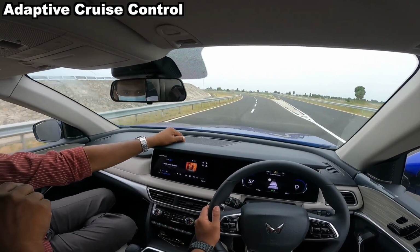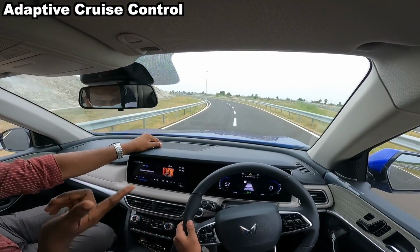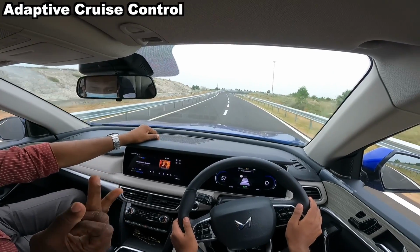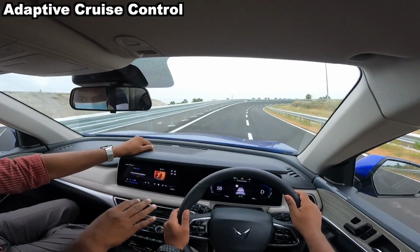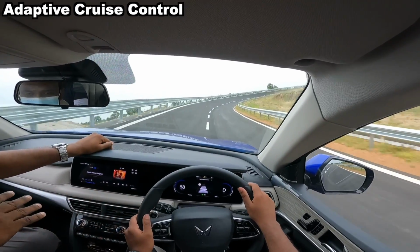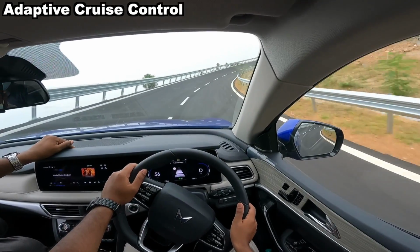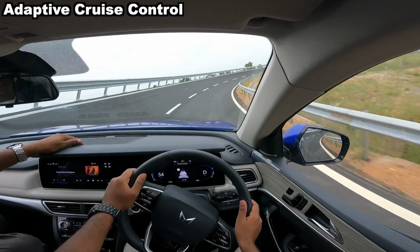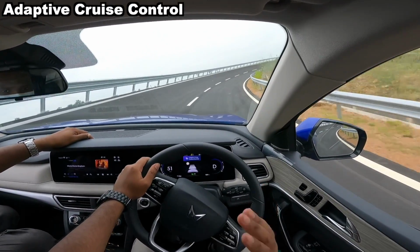Any particular idea why you kept auto? Just curious. Yeah, let me explain that. Mercedes-Benz, BMW and all will not detect auto for ACC mode. Oh, okay, that is interesting. Yeah, and even MG Gloster doesn't follow auto. So that is why we specifically tuned the ADAS system to the Indian road scenarios. Okay, this is just brilliant.